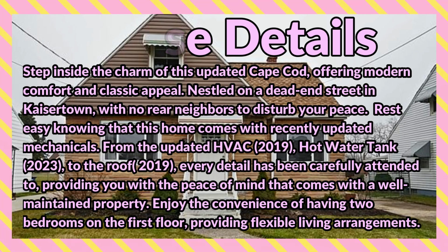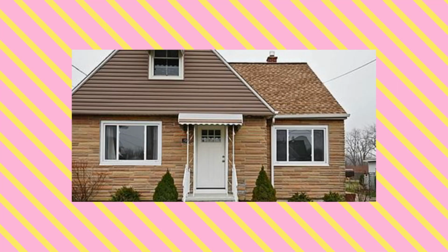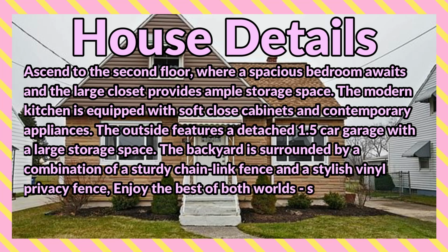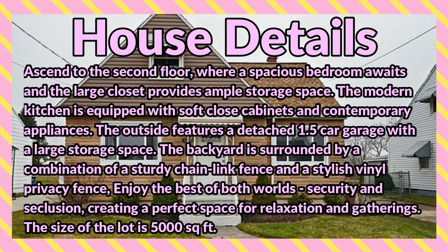Enjoy the convenience of having 2 bedrooms on the first floor, providing flexible living arrangements. Ascend to the second floor, where a spacious bedroom awaits and the large closet provides ample storage space. The modern kitchen is equipped with soft closed cabinets and contemporary appliances.